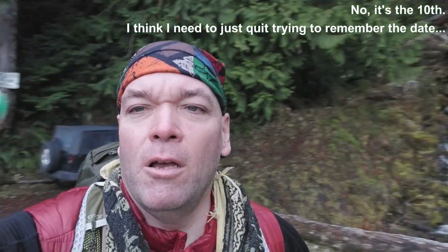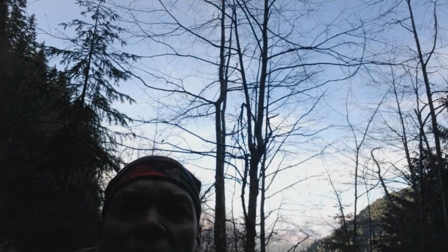So it's actually just Bonnie and I today. We are at the Goat Creek Trail. We're going to go past Cathedral Falls. Here you can see, there we go. Some blue skies again today.